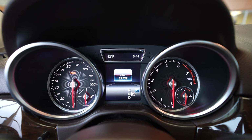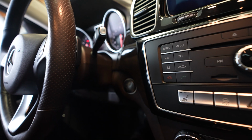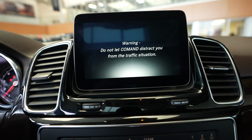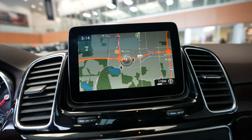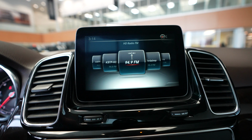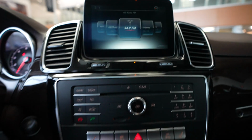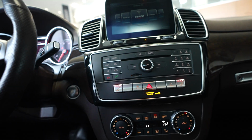Mileage in this vehicle currently at 32,732. A push button ignition. And here we have our Mercedes-Benz display, currently showing navigation, radio, and backup camera. Below that we've got our climate controls, including heated seats.